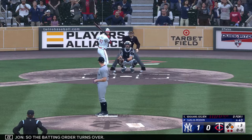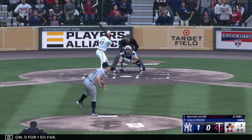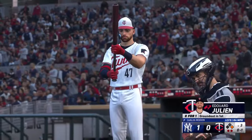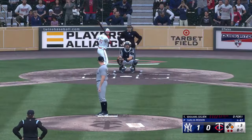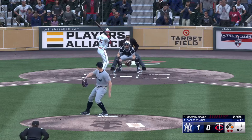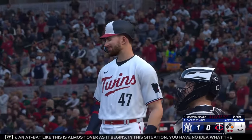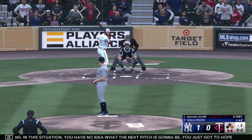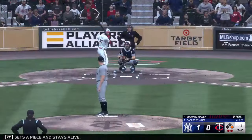So the batting order turns over. Here's the second baseman, Edouard Julien. 0-1 so far. Strike. And a bat like this is almost over as it begins. In this situation, you have no idea what the next pitch is going to be. You just got to hope that you can make contact. 0-2 now. Gets a piece and stays alive.